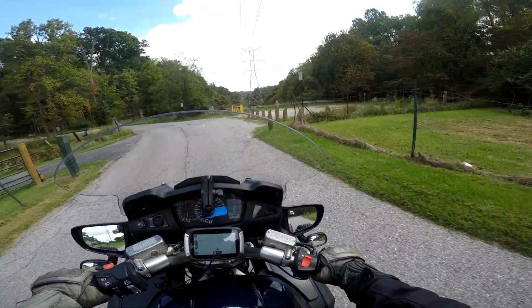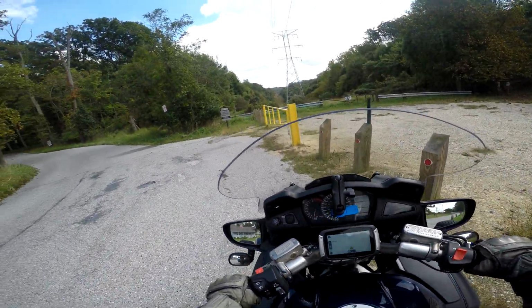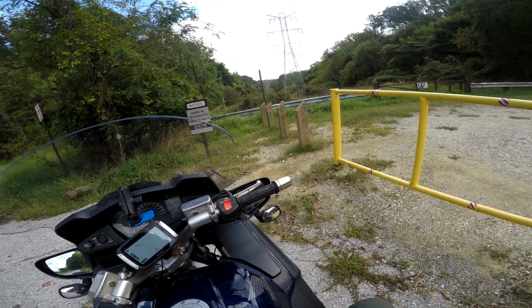Looks like they closed this. Why did they close this? Oh my God, why would they do this? Park in designated areas only. $125 fine for illegal parking.